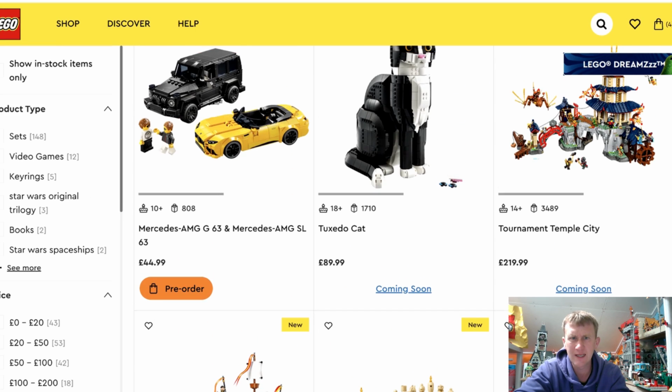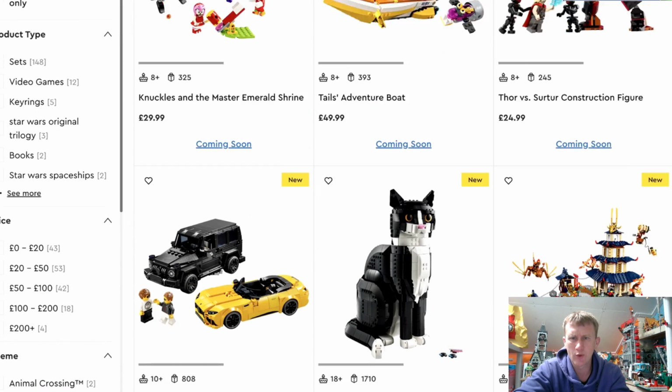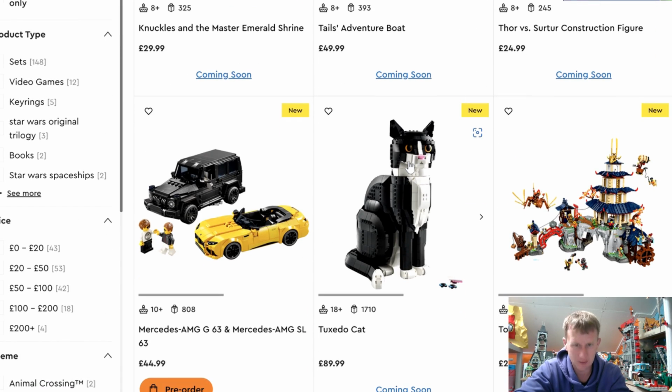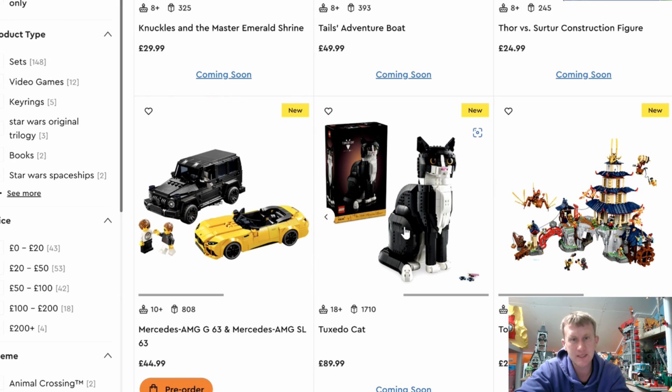Now, when I did the individual ones, we had a quick look at the Tuxedo Cat. That did look very, very good. So if you're a fan of this one, then obviously let us know. Are you going to be picking this up? Would you like this in different colours?